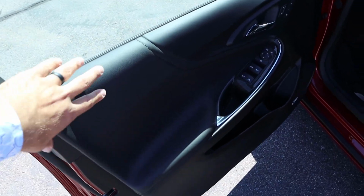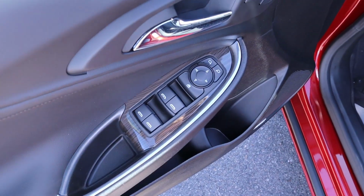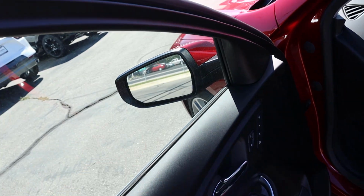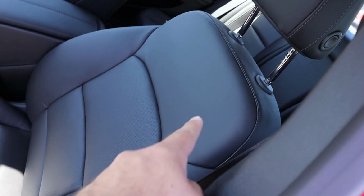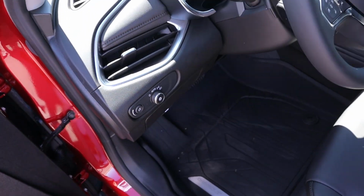Now, taking a look at the door panel, you guys can see soft touch all over. And then we've got all of our window controls here. Notice the front one's automatic. Get your mirror adjustments, memory seat function, and then there's a quick look at the mirrors. And then taking a look at the seat itself, you guys can see, again, perforated all down the center. Power adjustments here on the side. And we got some light control action here as well.